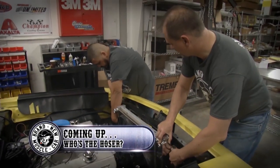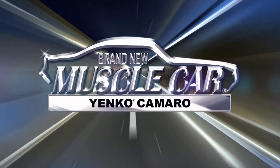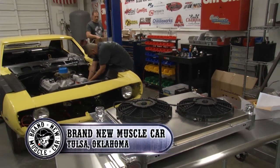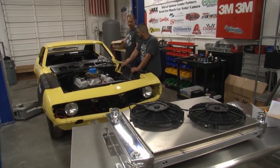Up next, the team focuses on keeping the engine cool, and we take you to California to see where this Yenko's cooling system was designed and made. Welcome back to Tulsa. Keeping this 600 horsepower engine cool is critical. That's why the team at Brand New Muscle Car turned to Champion Cooling in California.